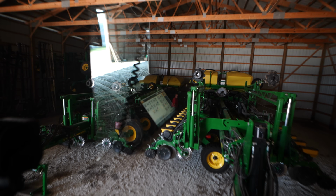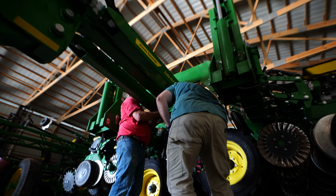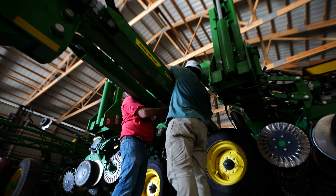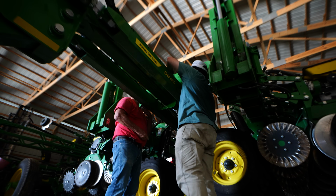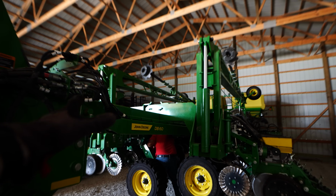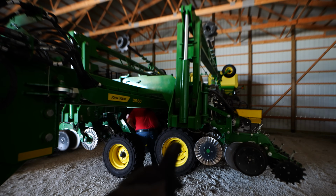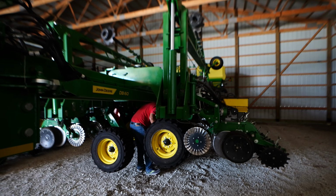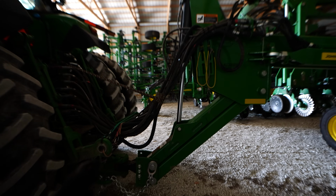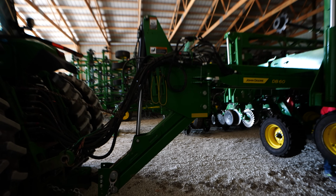Time for the main event, unhooking the DB60 for the first time. A little bit different than what we're used to, so we got to make a few adjustments before we start backing in. Or I guess we can make those adjustments once it's in there. I'm gonna get out and check. A U-bracket right here where the wings come together to stabilize all that. You put the stops in the wing wheel cylinders to act as kind of your jack stand or your base, and then you use the drawbar lift to raise and lower it down so it'll sit down.